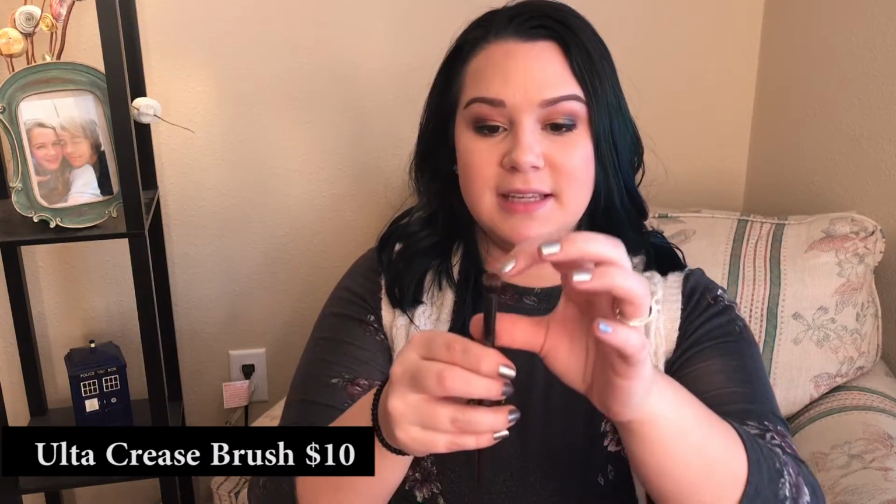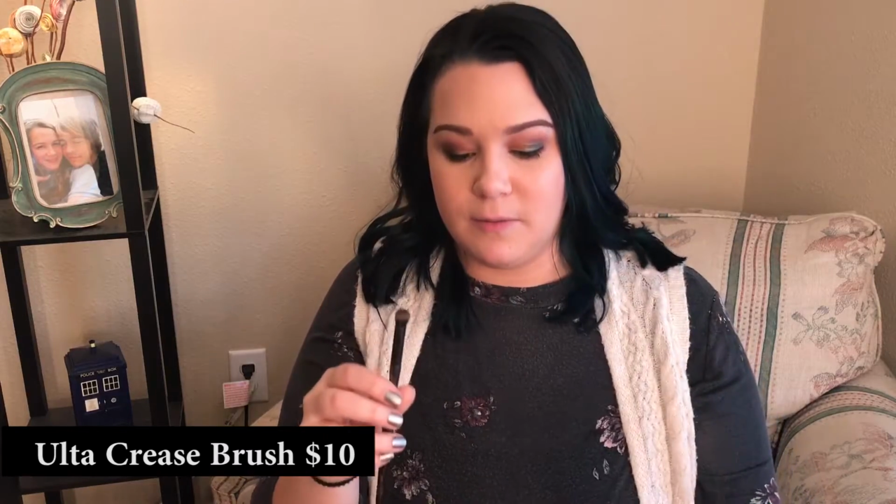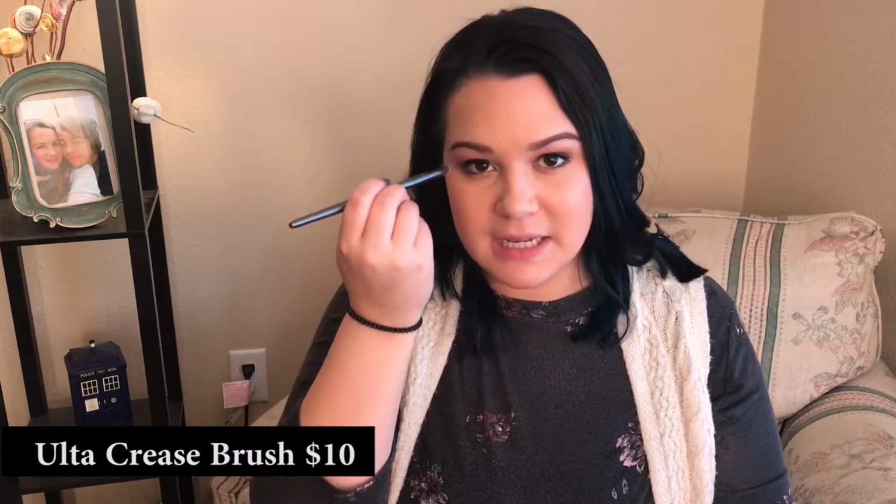And in my opinion, it's a little too dense to be used as a good blending brush for the crease. And so I'll put it right here on my outer corner and use it to pack product on there. And then I'll take one of these blending brushes and blend out that darker color. But I do like how it's domed, to really put that color on there, but not so it goes too far out of where I want it. So that's all for transition, crease, blending brushes.